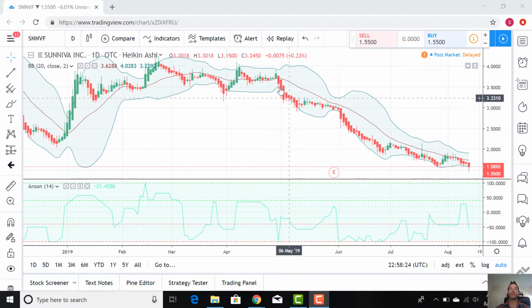Also, really interesting Bollinger Bands play right here. We had a close to a bounce, one more bounce here, so we probably can predict what might happen in the short future.